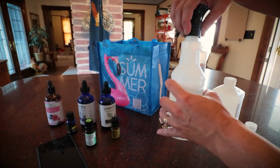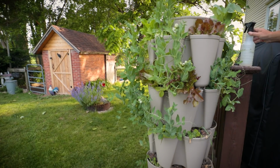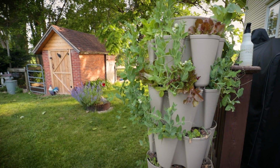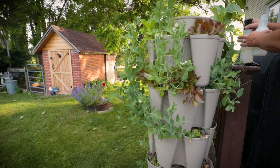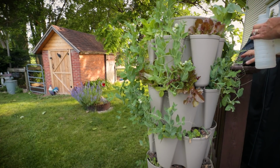And that's it, and you just give it a shake. I just keep this outside on the patio, so it's right there in front of our face when we walk out, and spray it on. I give it a shake every single time I use it, just to keep the essential oils blended well.